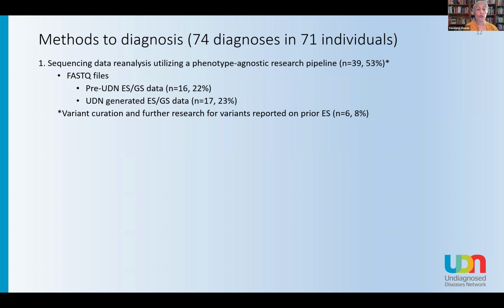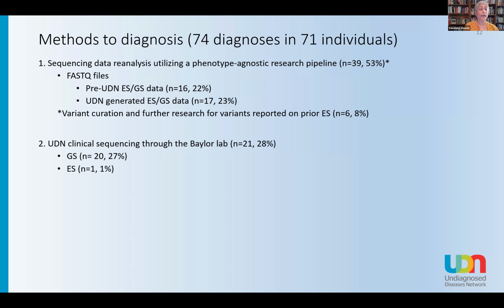We curated and pursued these further with research, and they did turn out to be diagnoses. The second methodology that yielded the most diagnoses was going on to clinical sequencing through the Baylor lab as part of the UDN evaluation. That led to 21 diagnoses, and 20 of these happened through genome sequencing. One was an old exome that we repeated, and we did get a diagnosis.